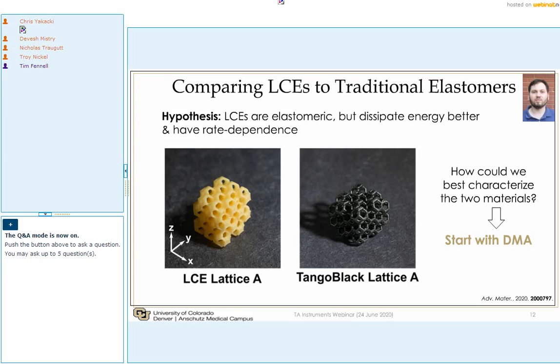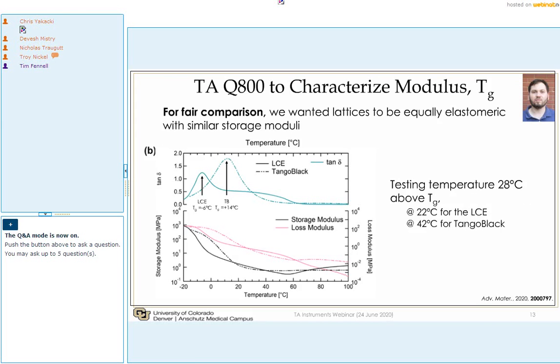And so in our lab, what we'll traditionally do after we make a new material is we'll start characterizing it by using the DMA. So for our two materials, we did a temperature sweep on the Q800, and we just wanted to find out where these materials are equally elastomeric with a similar storage modulus so that we can perform our testing with a fair comparison.